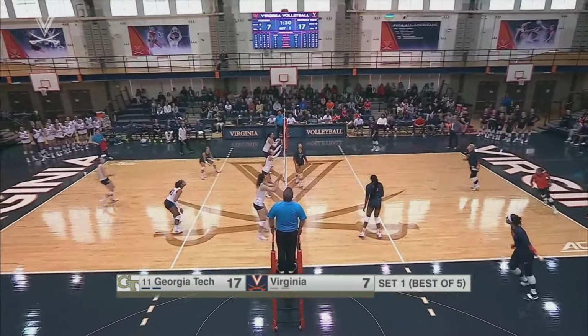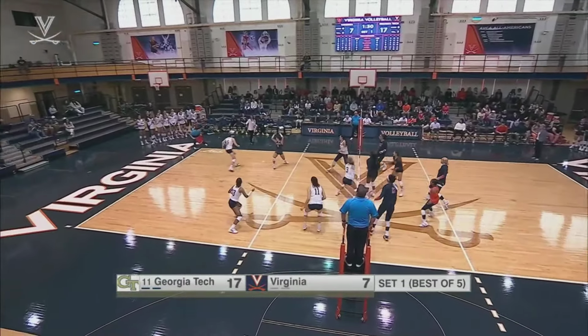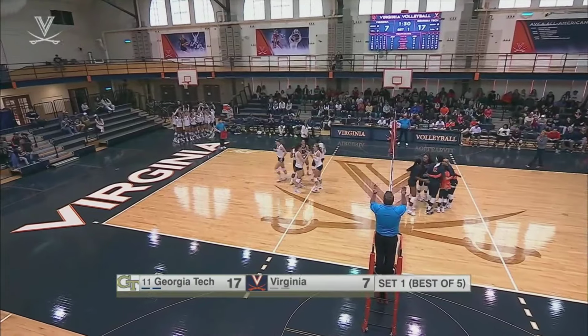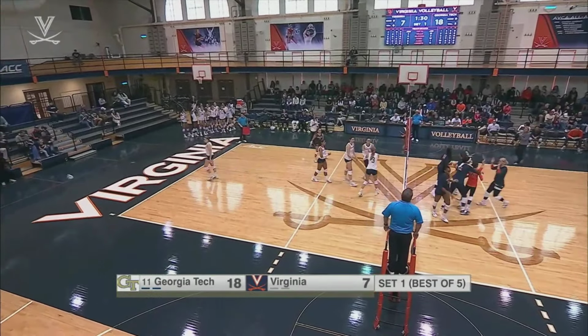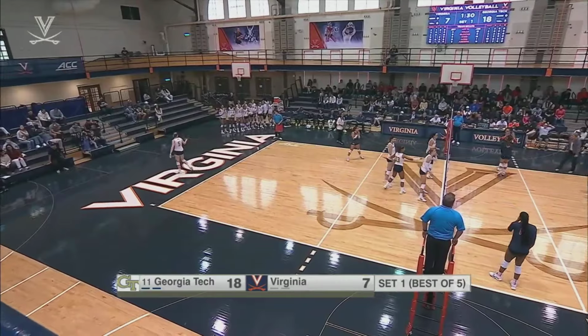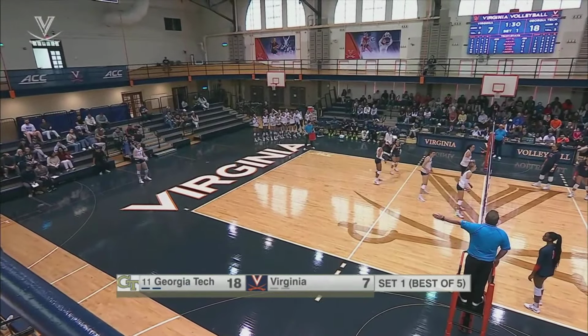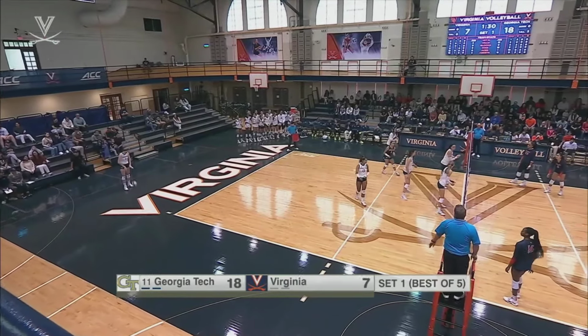Here's another emphatic swing dug out by Borum at the net. Here's the swing set by Lee, and they thread it onto the paint. Nice kill by Leah Harper, her first swing of the night. 14 kills on the year, make it 15 after that one. Oh, I guess it was an attacking error, pardon me.